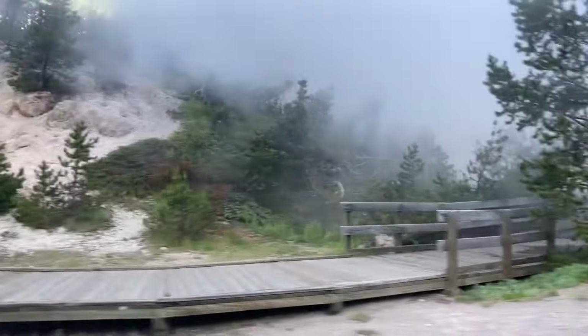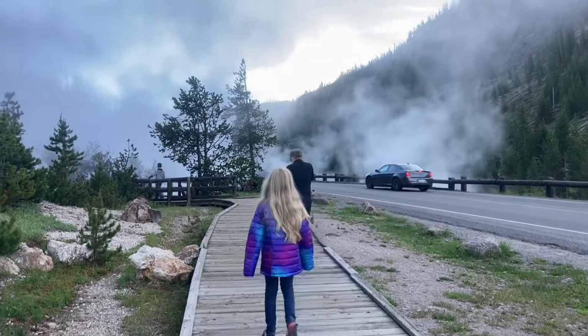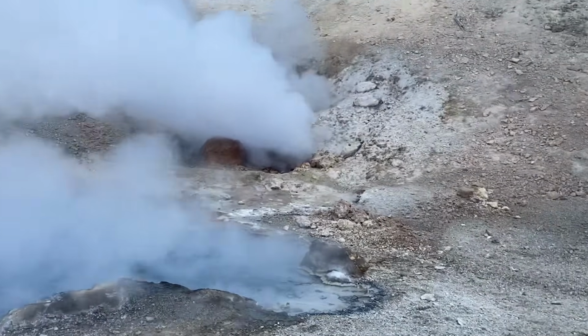We did stop at Beryl Spring. It added about 15 minutes to our drive to Old Faithful, but it was well worth it, and it was a really quick stop. Beryl Spring's parking lot was right off of the road, and it was just a 2-minute walk to get to the actual spring. My kids really loved it. It was chilly that morning, so I think the steam was a little extra, but it put on a great show.